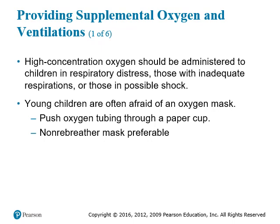All right, so providing supplemental oxygen and ventilations. This is just obvious. It's just like anybody else. Again, we do have to remember that cardiac arrest is often brought on by respiratory and airway issues. So give oxygen to these kids. High concentration oxygen should be given to anybody that's in respiratory distress, has inadequate respirations, or is possibly in shock. I think that's pretty obvious.